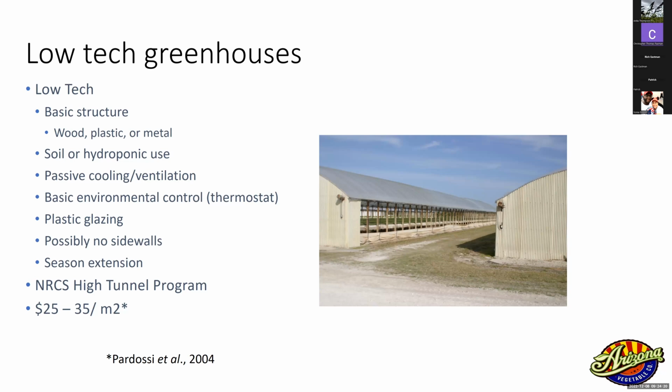These are typically relatively cheap, going for $25 to $35 per square meter, which translates to about $2 to $5 per square foot. And now that we're in pandemic mode and everything's going up, it's probably closer to $5 to $10 per square foot.